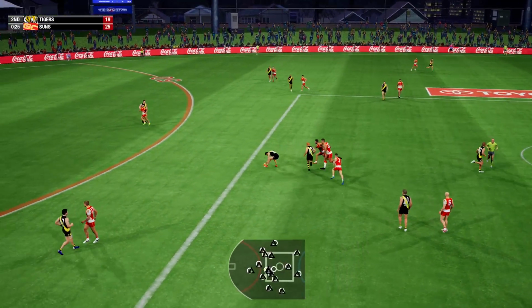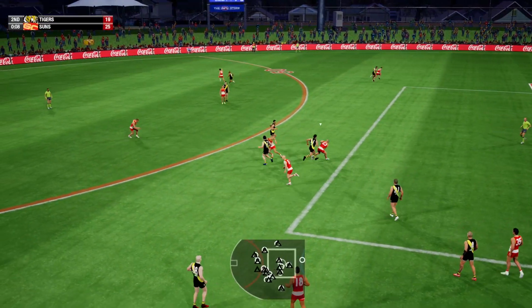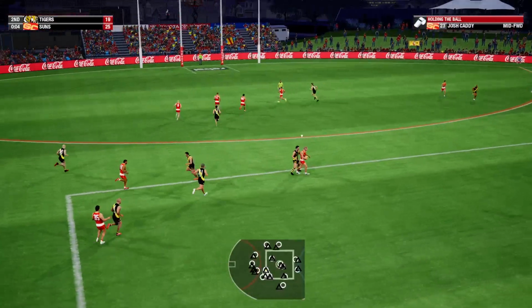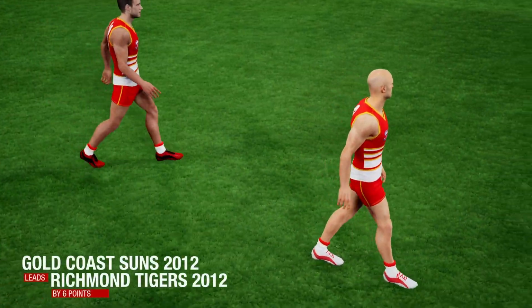Smith clears the contest. The loose ball picked up. The tackle deserves a free. The first half comes to a close, and the Tigers face a 6-point deficit.